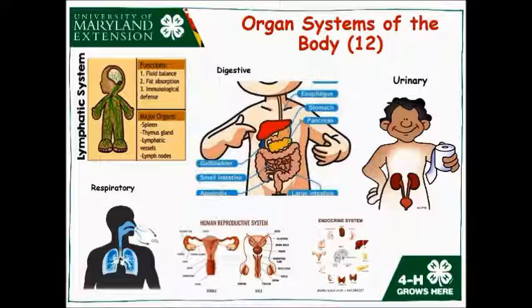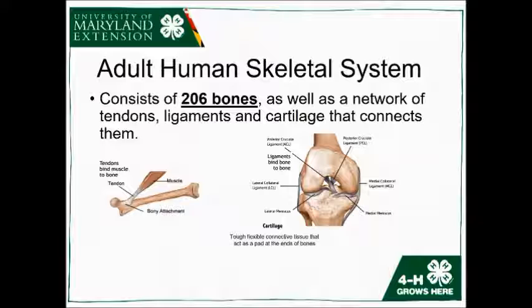The adult human skeleton system is made of 206 bones. Some of these bones are big, such as our skull, and others are small, like our pinky bone, or the bones in our toes. The skeletal system is a network of bones, which include tendons, ligaments, and cartilage that connects them all together. Tendons are connective tissue that connects muscle to our bones. Ligaments are connective tissue that connects bones to other bones. Cartilage is connective tissue that protects our bones as they rub against each other, providing a padding or a cushion.